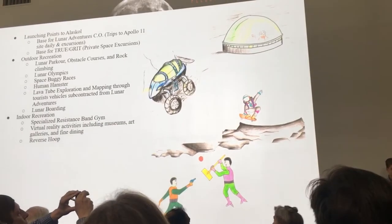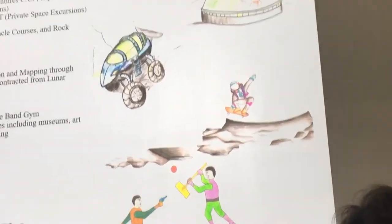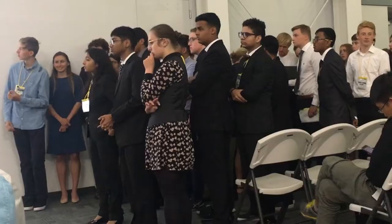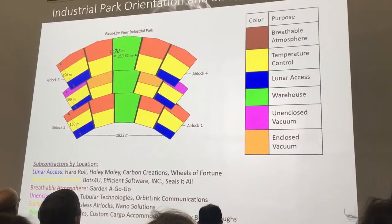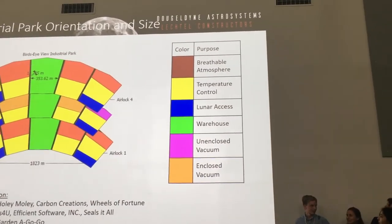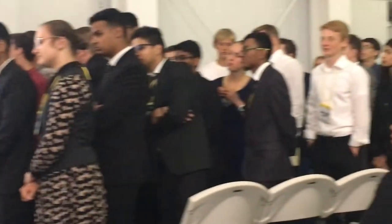I'm guessing the astronaut-looking thing on the right is lunar boarding. Why do you have wheels on the lunar boarding? We did that because it's freaking radical. Can I get the last parting shot of my group? And I'm looking at a breathable atmosphere in the key, and I don't see it in the back. Thank you. That is a mistake in the color overlay. Thank you.